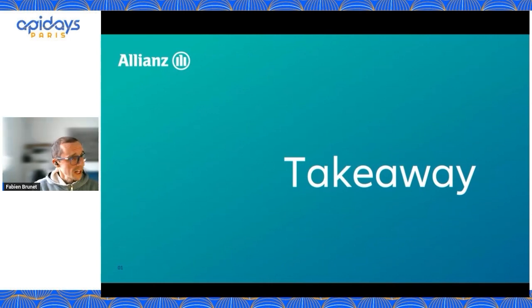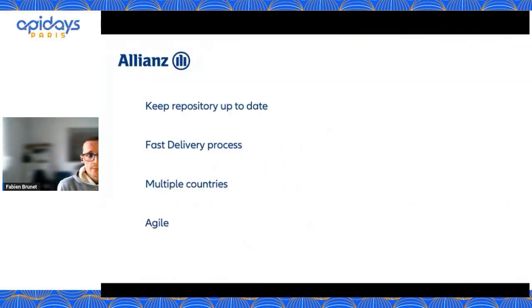So, time for the takeaways. If we can summarize, we make something to keep repositories up to date each time. We have a fast delivery process because we decouple code, clients and so on, for each part. And if we just want to deploy code, we just deploy code, no more. So like this, we have less time to deploy, less time to construct something. We have multiple countries and we work in Agile, of course.